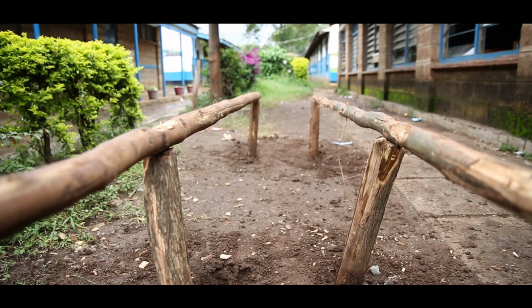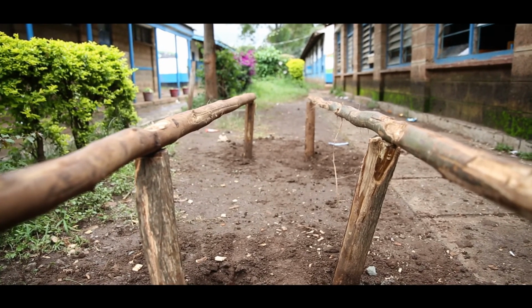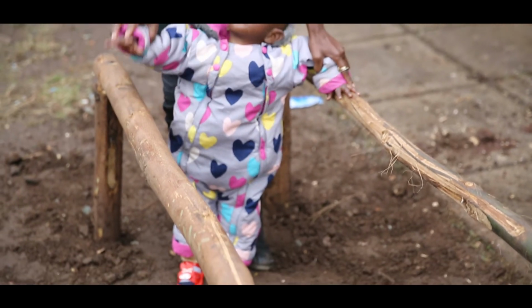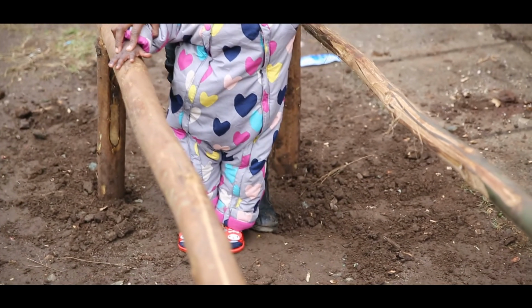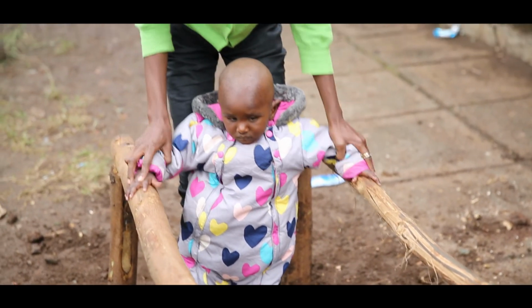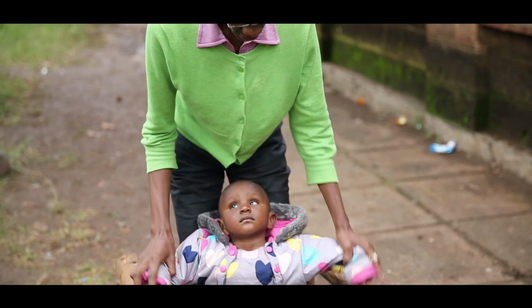At home, one can use straight triples to make the parallel bars. Always ensure that the bars are the appropriate height against the child's height and keep adjusting them as the child grows.